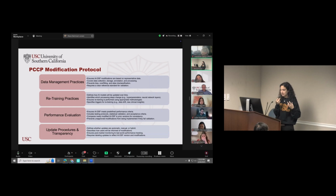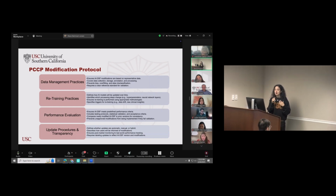For example, we have to ensure that these modifications are based on representative data, and that they follow best practices for data collection, storage, and processing. Also, we have to define retraining practices, how our AI model will be updated over time. And then there are also, of course, performance evaluations that meet these predefined performance criteria, and we prevent unapproved modifications because, as you remember, we set some boundaries for unintended changes. And also, we have to update our procedures, and of course, have transparency in our practices.